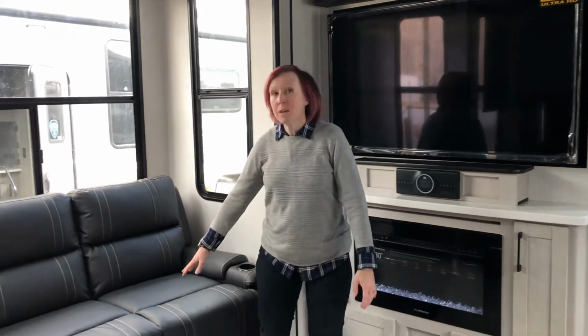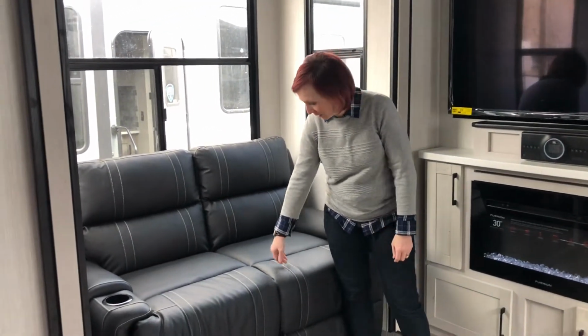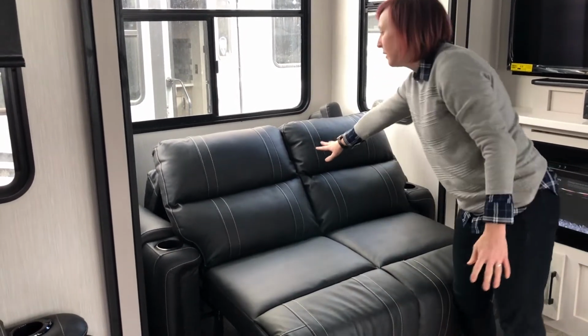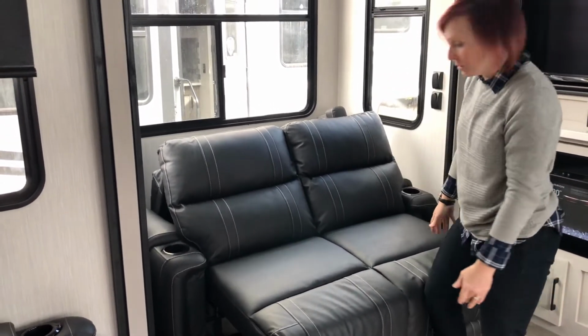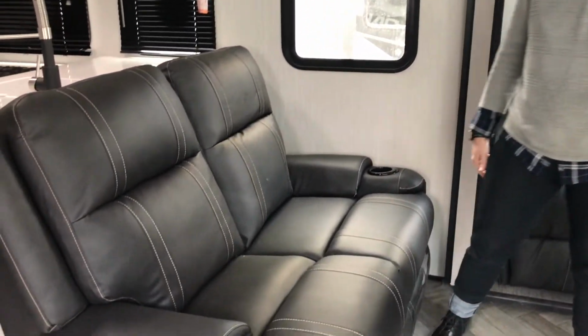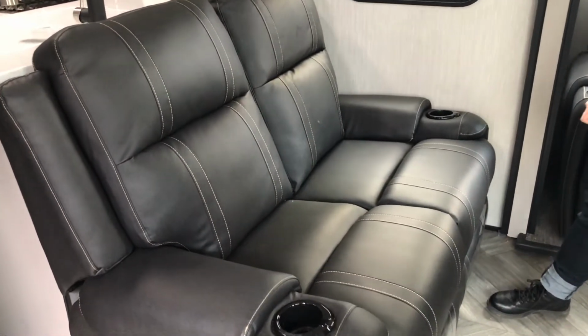All right, into our entertainment area, you can see for a toy hauler, there is ample seating room in here. This one especially is a pull-out style. They drop down, fold out for you. You also have recliners, 2 sets of recliners for a little more comfort for you.